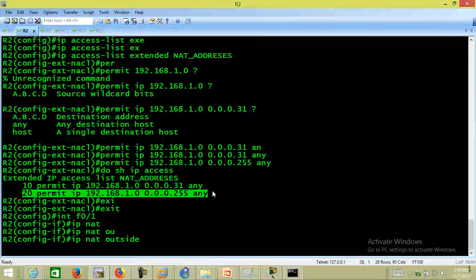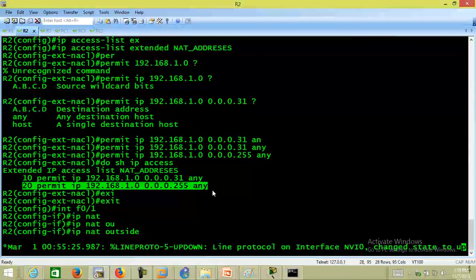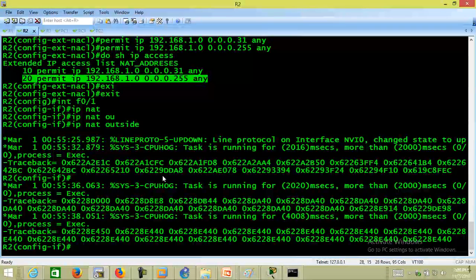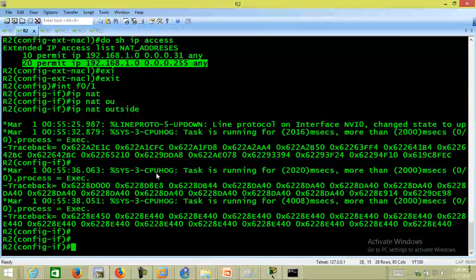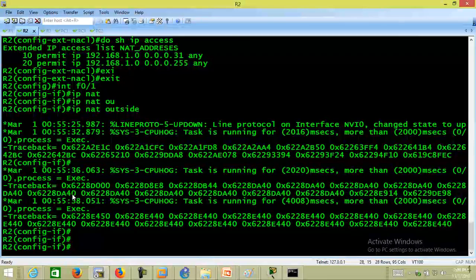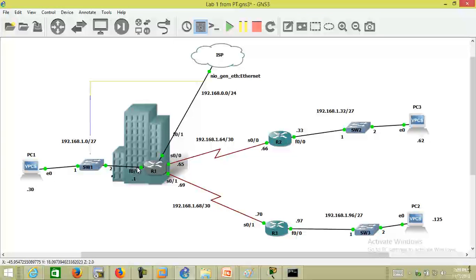It hangs there because it's turning on Packet Tracer. You can see that there was a CPU hog. These are what you call syslog messages. If you have not done logging synchronous, they'll come and mess you up. On Packet Tracer, I doubt if it will give you all that. So now we go to all the other interfaces, the inside interfaces. So we have F0/0, this and that, all those interfaces.